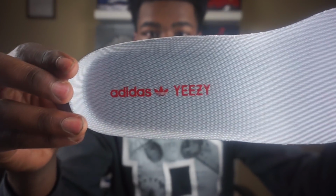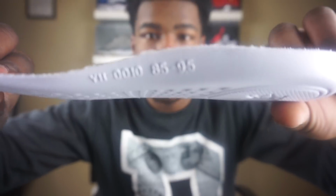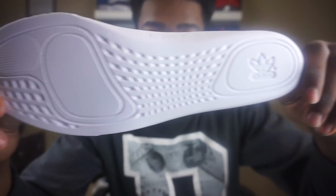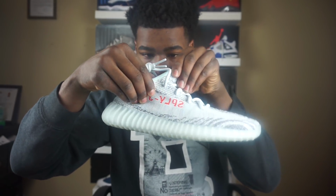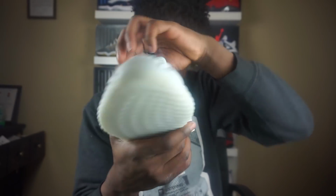Insole check, everything line up. The Yeezy Adidas. Then you got the code size tag on the side, size 9.5. That's the code size tag right there, y'all. Adidas on the bottom. The boost is firm, like extra firm. It's firm enough. Check the stitching on the side. Stitching on the side seems to be all right.